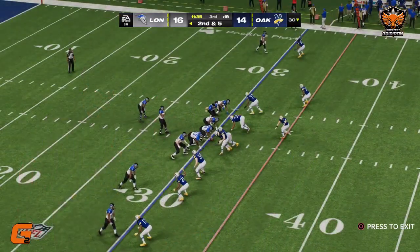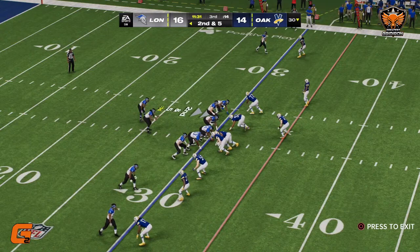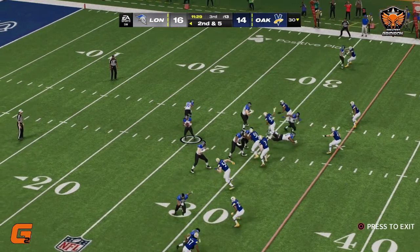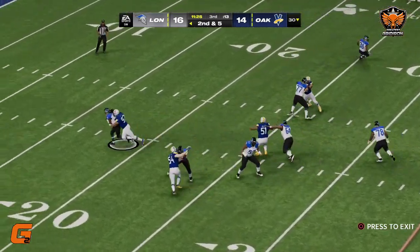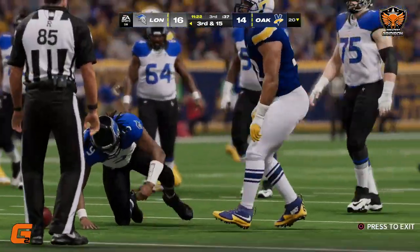So that one is overturned. They say the knee was down, and that will not be ruled a fumble. And now a first chance for the backup to throw. Can't get away, and he's taken down.